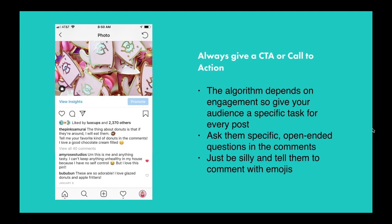So another huge tip is to always have a call to action or a CTA. So the dreaded algorithm depends on engagement. So give your audience a specific task for every post. So you can ask them specific open-ended questions that they can answer in the comments. You can just be silly and tell them to comment with emojis. There are tons of things you can ask them to do.